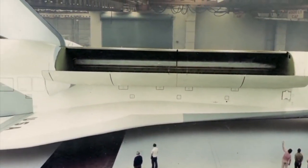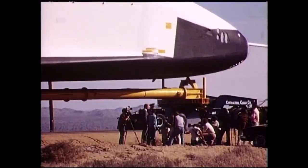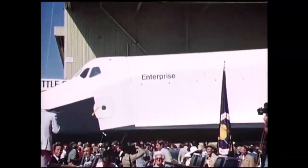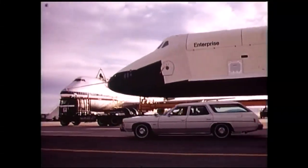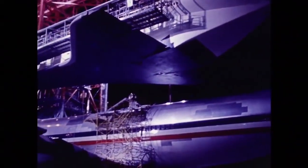The orbiter itself was well-received by the public, but impassioned fans of a particular long-canceled television series called Star Trek wanted it called something else. They staged a successful write-in campaign, and the orbiter was renamed for the Starship featured on the show. Thus, NASA's new shuttle would be the Enterprise, boldly going as no spacecraft had ever gone before.